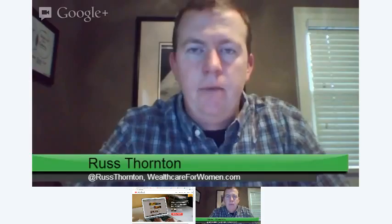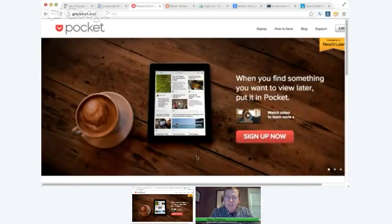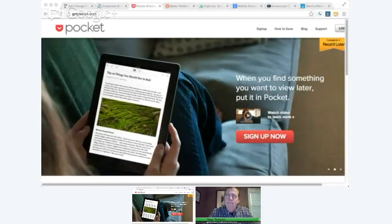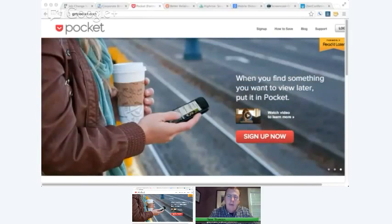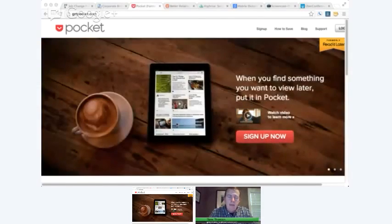So Pocket is what I would probably loosely describe as a read it later or save for later service. And there's two or three of these out there. There's one called Instapaper. There's one that Evernote created that's kind of a browser add-in, but it doesn't work well with mobile devices. And Pocket, which if you look on the screenshot, you can see was formerly called Read It Later, is a service that kind of works everywhere.